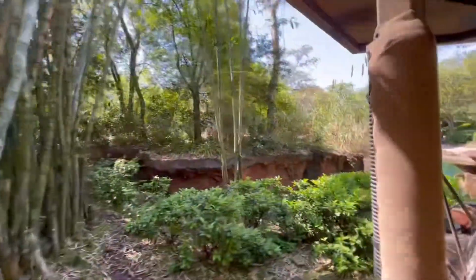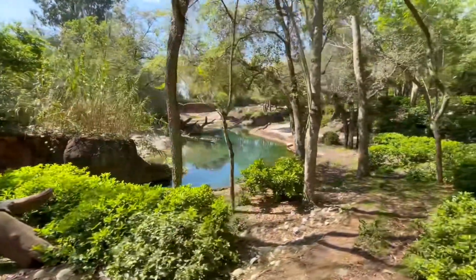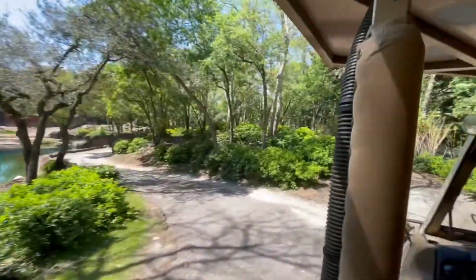Coming up on the left-hand side is the watering hole of the Little Ituri Forest, where animals will gather to drink water. Animals such as the greater kudu, which are coming up on our right-hand side. Very tall standing antelopes. These ones look to be females because they don't have horns. And also the black rhinoceros, which is coming up on our left-hand side.